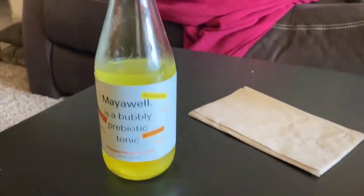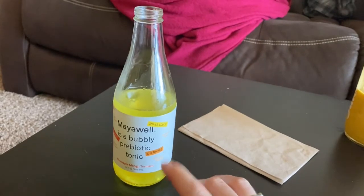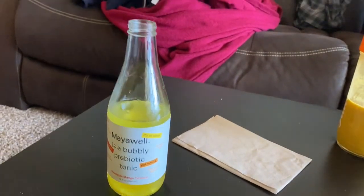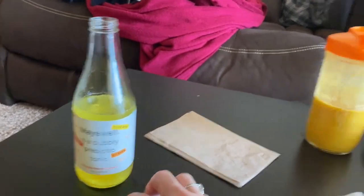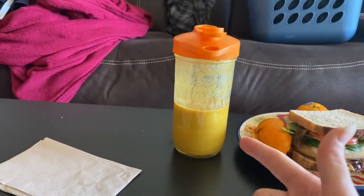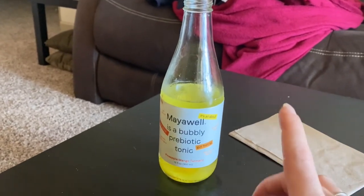And then I'm also drinking this guy right now. I love these, they are so good. I wish the ginger one wasn't as spicy, but this flavor, the pineapple mango turmeric, is really good. And then, of course, my boyfriend is drinking his smoothie right now. So I'm gonna sit and hang out with him while he eats lunch.